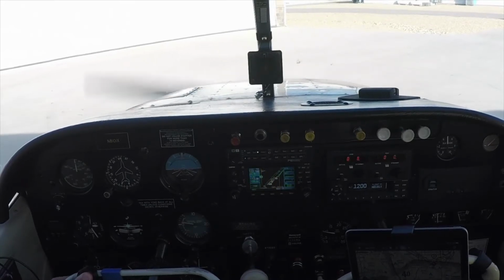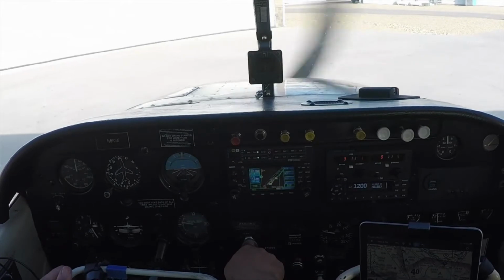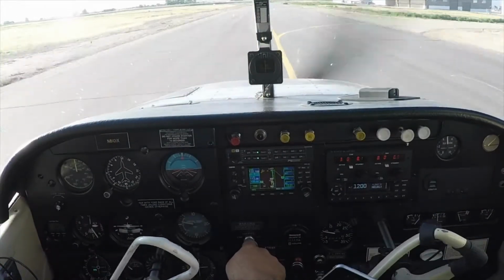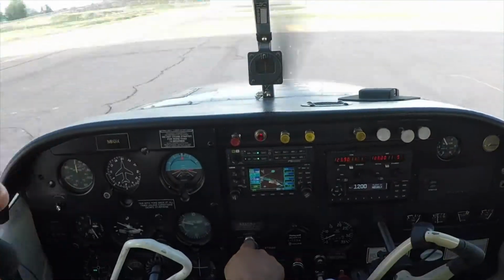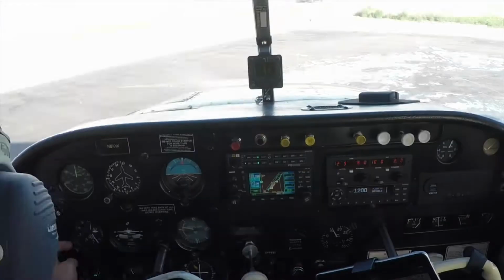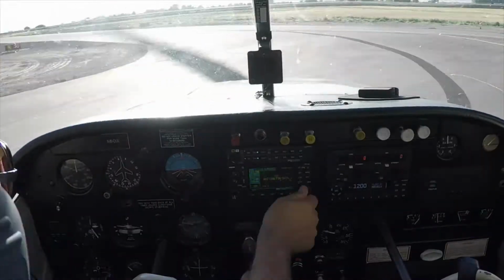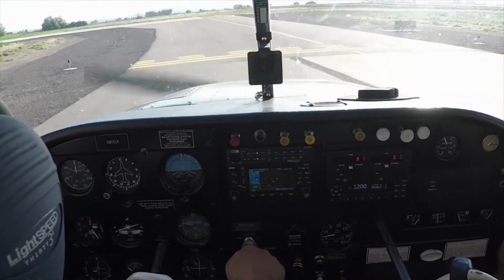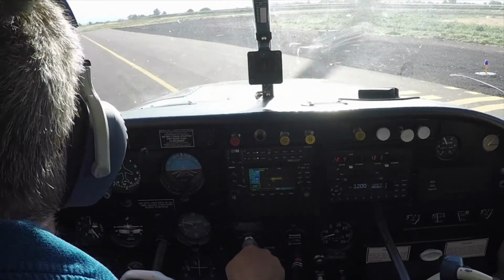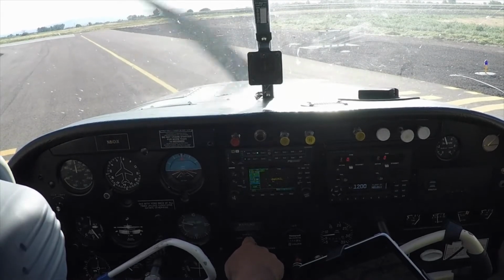Caldwell traffic, Skyhawk 8101 X-ray at the hangars, taxiing runway 30, Caldwell. Okay. Take a good look. No one on either base or on final. Caldwell traffic, Skyhawk 8101 X-ray, departing runway 30, leaving the pattern from the crosswind to the north. Caldwell.